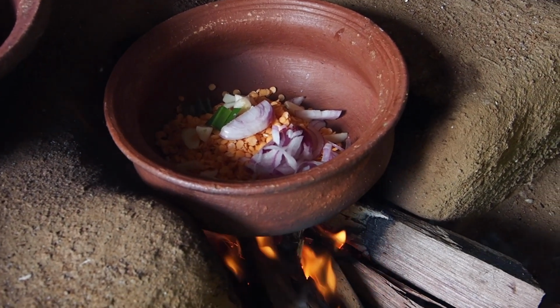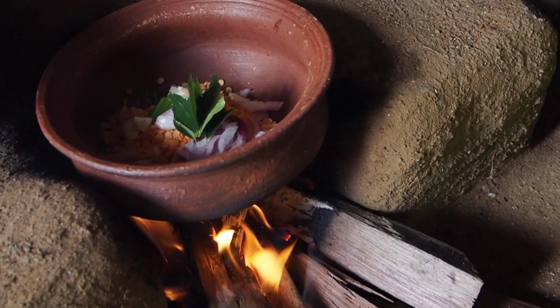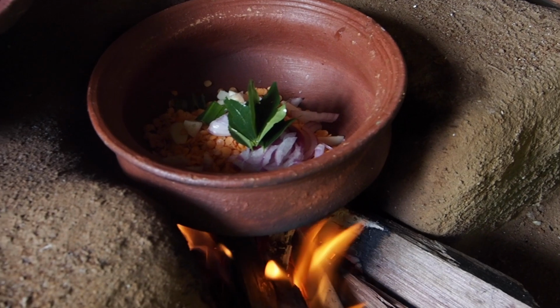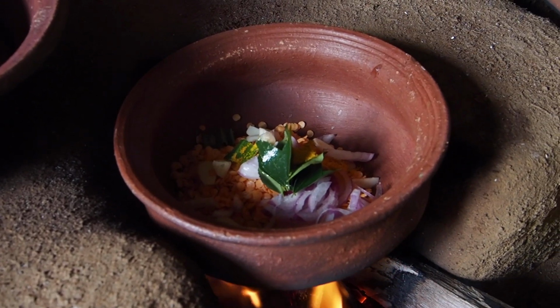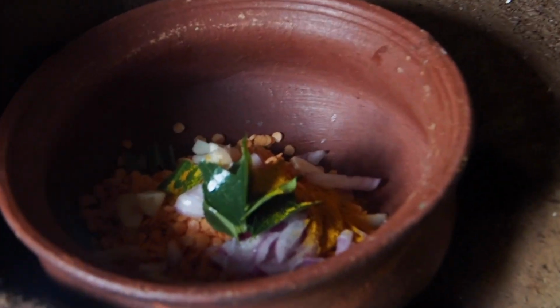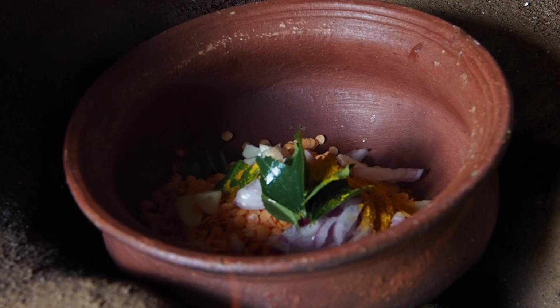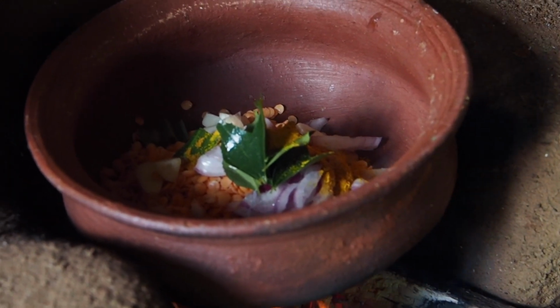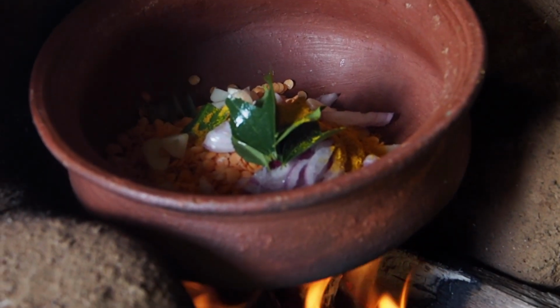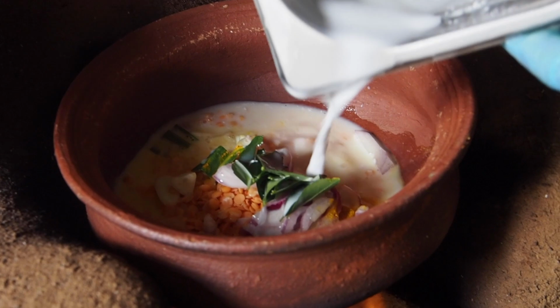Don't worry, I'm going to be writing all these recipes down, so they're going to be in a book and also on my blog. That's some more pandan leaf and some curry leaf in there, some turmeric, about half a teaspoon of turmeric, and a bit of chili powder there as well. Now some nice light coconut milk.